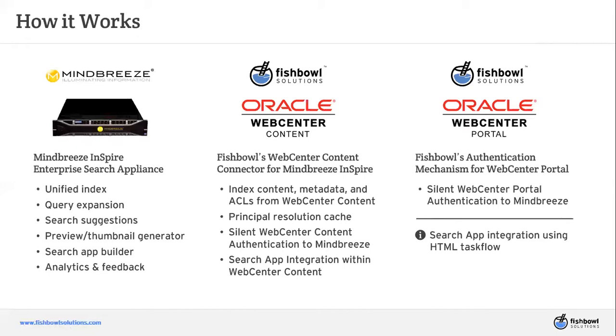The last piece is the UI side. So I showed in the walkthrough how we've made it easy to integrate the search apps into WebCenter content. So those are sort of the pieces that come from Fishbowl as part of the WebCenter content integration. The last piece is for customers who also have WebCenter Portal.